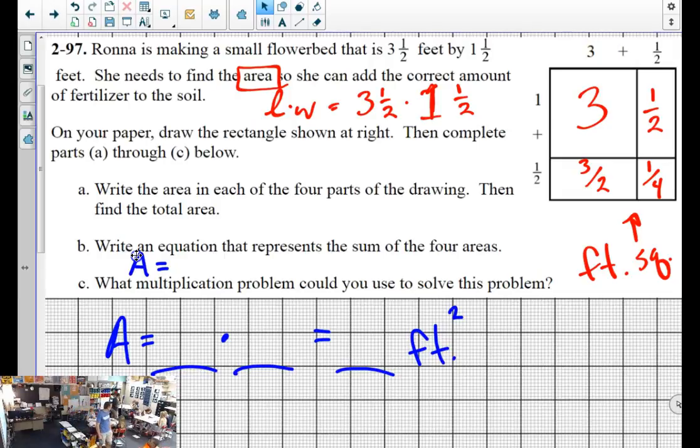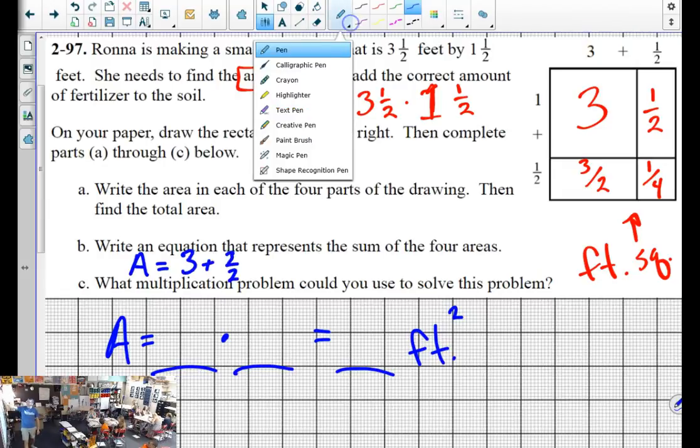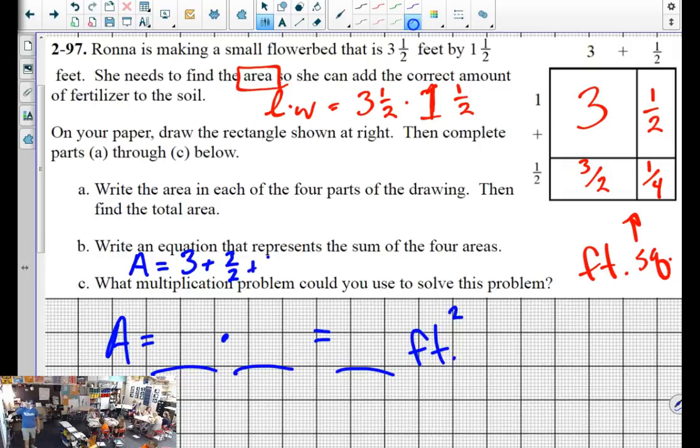Can we add these up fairly easily? So we have 3 halves plus another half, if I look at bottom left, top right. What do these make together? Well, this is 1 1/2. Well, yeah, 2 wholes. So if I look at 3 plus 3 halves plus 1/2, that's 3 halves, plus a 4th.